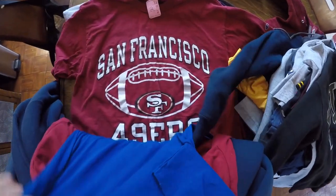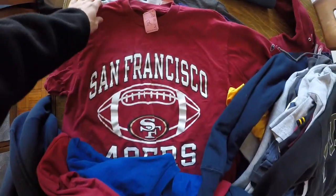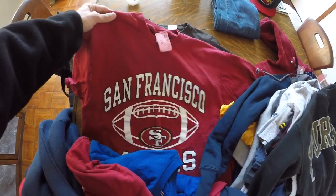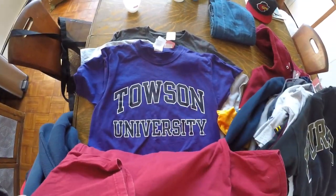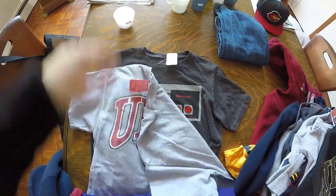I just picked this up because I know it's vintage. It was made in 1995. So vintage stuff always reigns, but at the same time, some of these teams are much more difficult to sell. Towson, UNLV, and another Nintendo t-shirt.